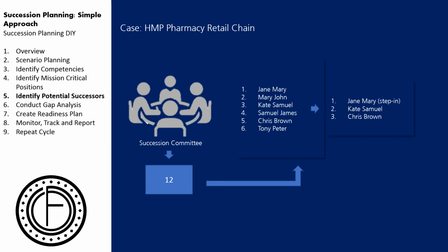So if, for instance, you identified a pharmacy retail chain like HMP, and we identified superintendent pharmacist as a mission critical role, we now form a committee of 4 people for that role. Each member of this succession committee for superintendent pharmacist is expected to submit 3 names each. So by the time you multiply 3 by 4, it gives you 12. In all, we have 12 names.